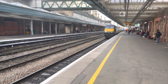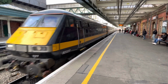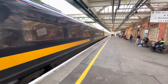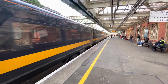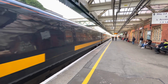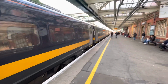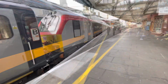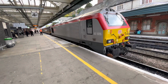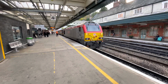Right, here comes an empty unit, a 67 from Crewe to Hereford. 82227 is leading, and the 67's on the back. I don't know what the 67 is, I'll film it in a second. It's 67025 on the back. There goes 67025, working a test service from Crewe to Hereford.